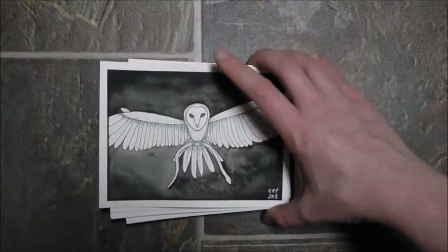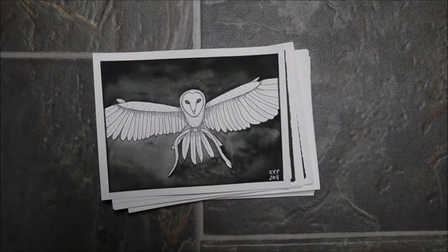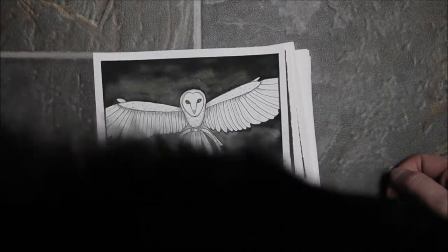This one is Death and Owl. I like it. I'm not a huge fan of the snake, but I guess it's okay. You've got another cat here.